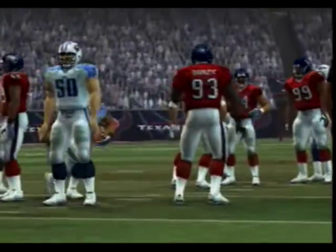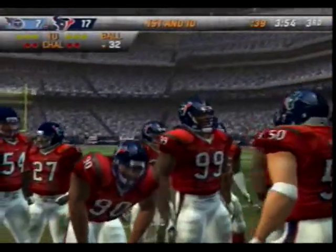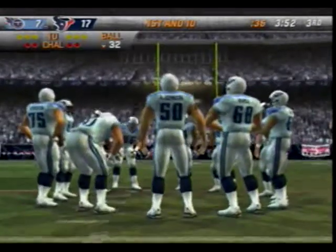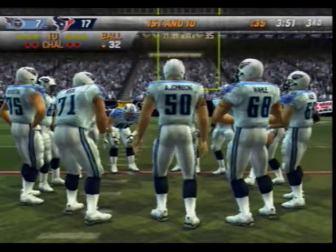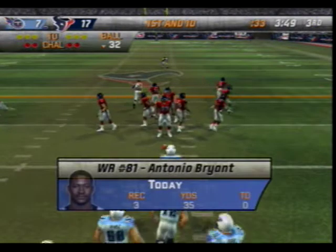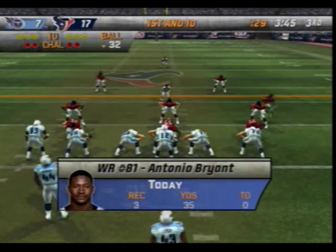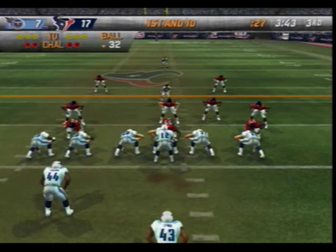Excellent recognition by the receiver, reading the coverage and adjusting his route accordingly. Option routes are receiving routes designed to take advantage of the coverage. It's up to both the receiver and the quarterback to make the same read. If the receiver reads zone, but the quarterback reads man, you can see passes going right to a defender. Nickelback in this time.